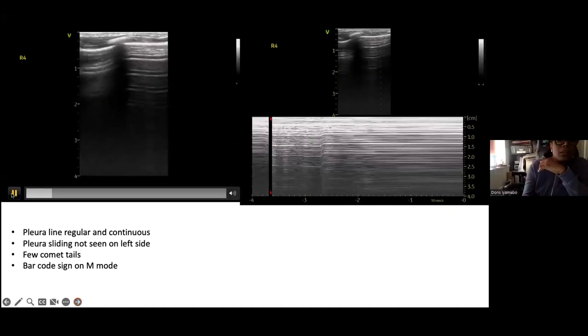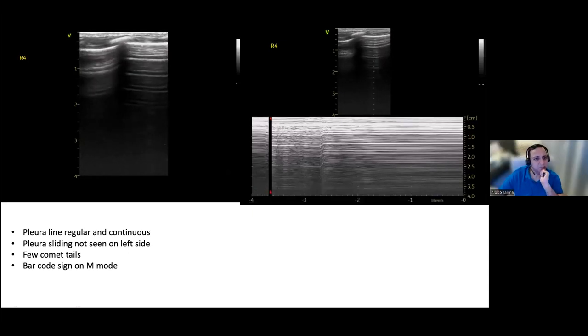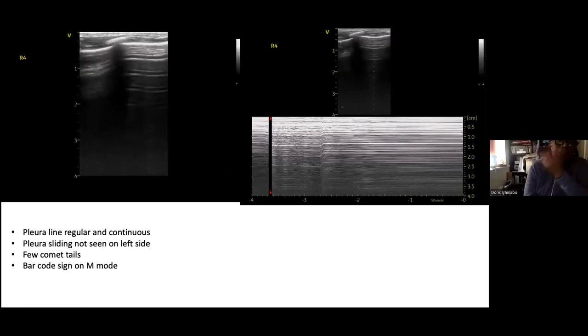And R4, the same thing. I could see some comet tails, but I just couldn't see that there was clear pleural sliding all the way through, because I could see some comet tails on the right. So I said, okay, there must be pleural sliding here, but I couldn't really appreciate much on the left. So whether you have a lung point at that point, because I can see the pleura move in and out. So I think that's your lung point.